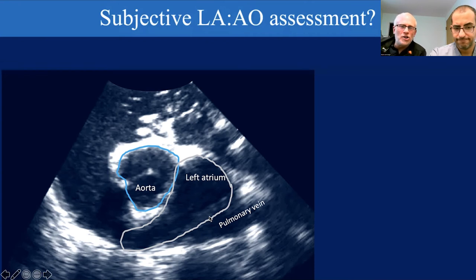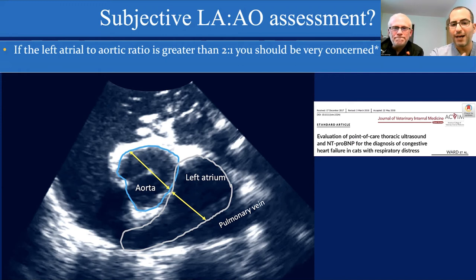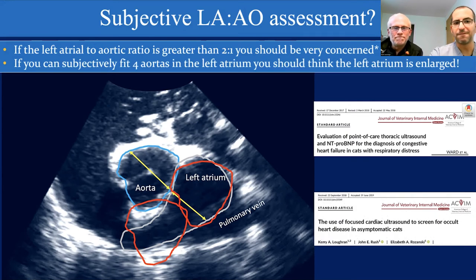There they are outlined, Dr. Chalhoub. We'll put a yellow arrow in the aorta. We'll superimpose that same thing in the left atrium. You can see that this ratio is about 1-to-1. Yeah. So if it's greater than 2-to-1, if that left atrium is twice the size of an aorta in a dyspneic, tachypneic cat with tons of B-lines, you're in congestive heart failure. Absolutely. All right. I like that. And again, like we talked about, if you can fit 4 aortas in that left atrium, you should think about left atrial enlargement, and again, coming back to congestive heart failure for that cat.